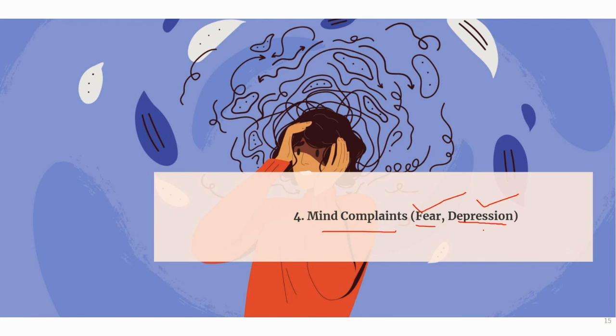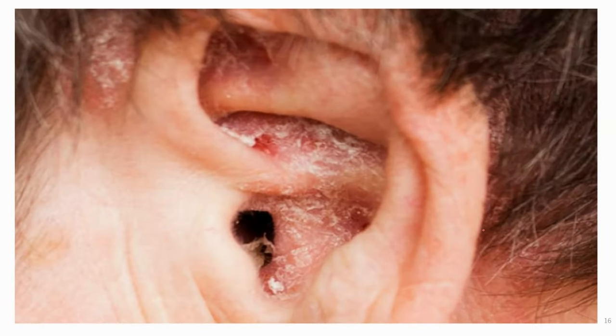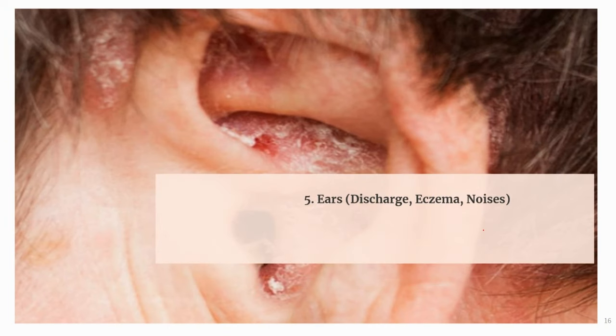Next use of Sorinum is for ear issues like discharges, eczema, and noises. So it's a very wonderful homeopathic medicine to give relief in cases of otorrhea, meaning ear discharge. Offensive brownish pus discharge from the ear is a guiding feature for its use here, accompanied by headache.